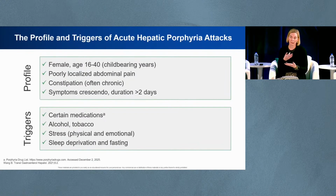So there's initial just prodrome that lasts for several days. Then it crescendos into this plateau where patients have this severe abdominal pain, severe symptoms. Unless patients exacerbate and have to be admitted and go into the ICU, typically after about 5 days or so, the symptoms start abating. But the duration is pretty much always longer than 2 days. We typically say somewhere between 3 and 10 days.